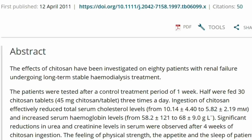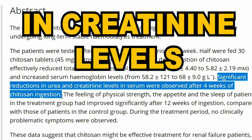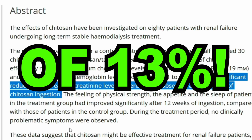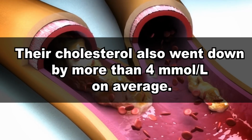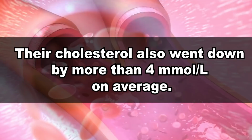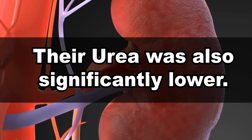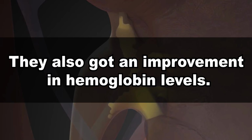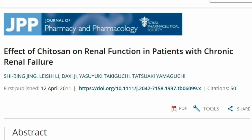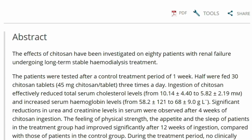In this study conducted on stage 5 chronic kidney disease patients, the participants had a drop in creatinine levels of 13% in just 4 weeks. Their cholesterol also went down by more than 4 millimoles per liter on average. Their urea was also significantly lower. And incredibly, they also got an improvement in hemoglobin levels. This study was published in the Journal of Pharmacy and Pharmacology, which is a prestigious peer-reviewed scientific journal.